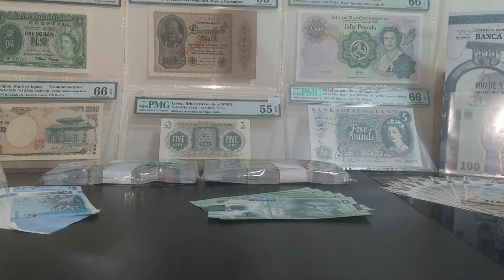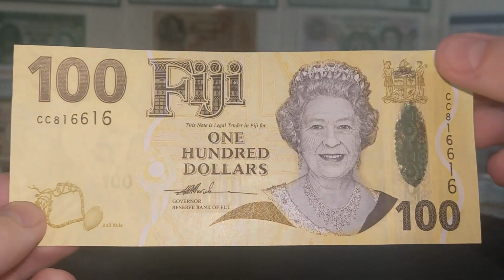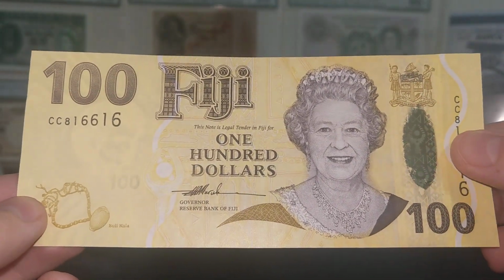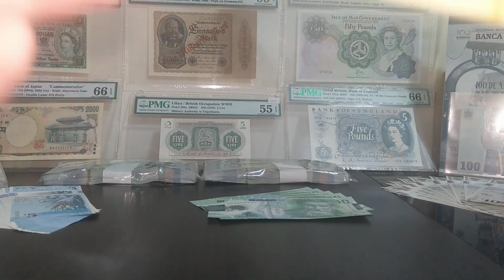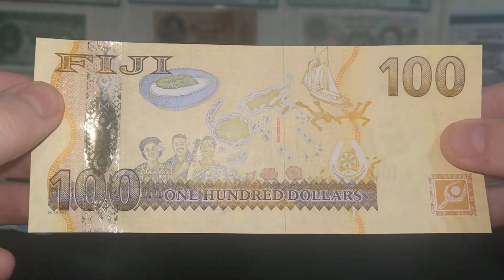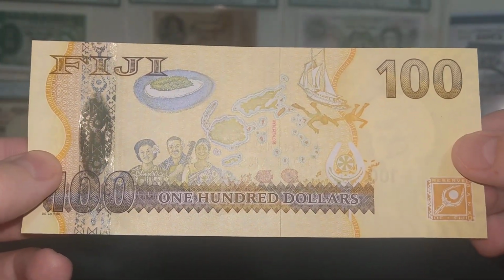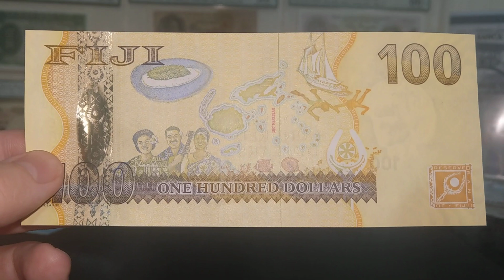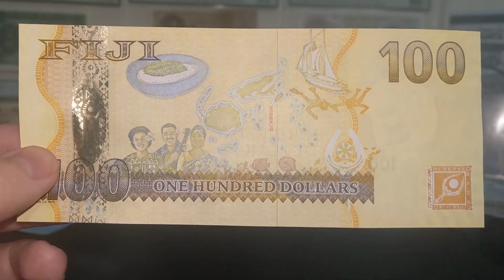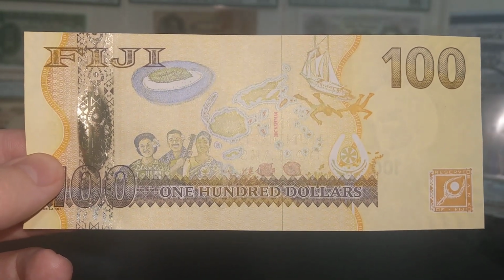And the last one is the 100, and I love this. I really love this banknote. I really like the colour scheme for a start. You can see the security strip is much thicker in this one, as it is the highest denomination. If we spin it around and look at the back, you can see the security feature is much more prominent. And we've got a geographical representation of the Fijian Islands, and a mixture of indigenous Fijian culture represented here, and then I guess the Western influence with the more modern ship yacht there, which is quite nice.